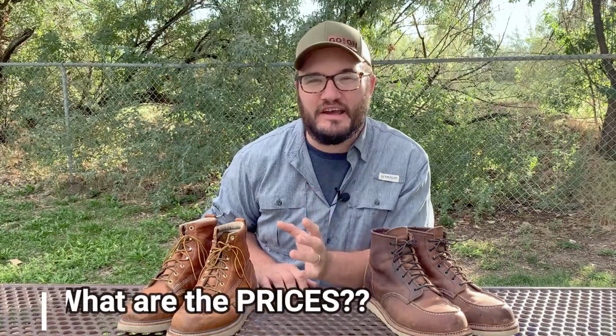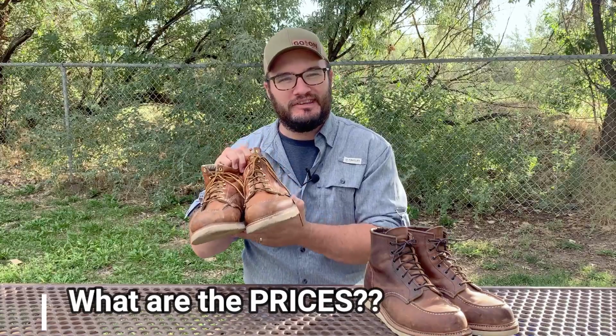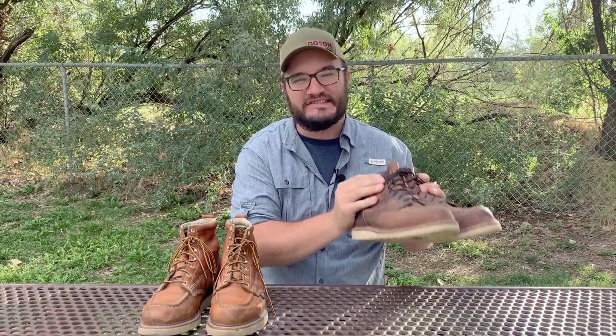One of the next things that I get asked about all the time is the pricing on boots, and that's a point of contention. So these guys over here are $259 where I bought them at the Boot Barn, and these guys are like $357 where I got them over at the Redwing store.